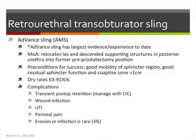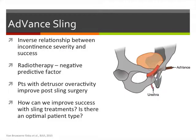Basically, again, it helps to support that posterior urethra into the normal pre-prostatectomy position. Preconditions that help improve success rate would be good mobility of the sphincter region and good residual sphincter function, and reported dry rates are 60 to 90%. There can be some complications, again: transient postoperative retention, wound infection, UTIs, pain, and then very minimal erosion and infection.